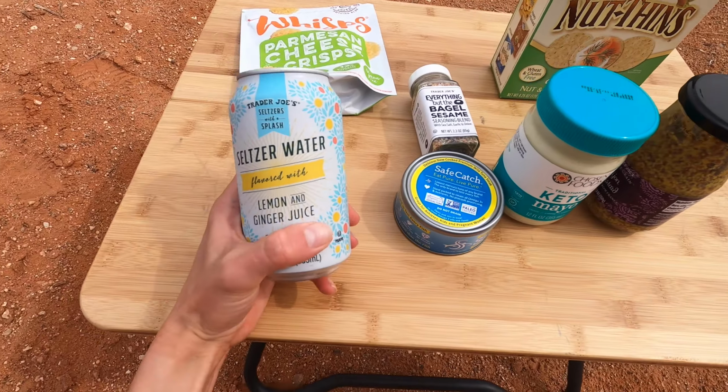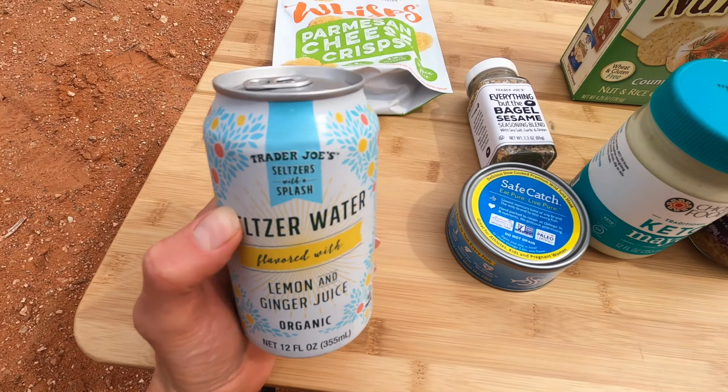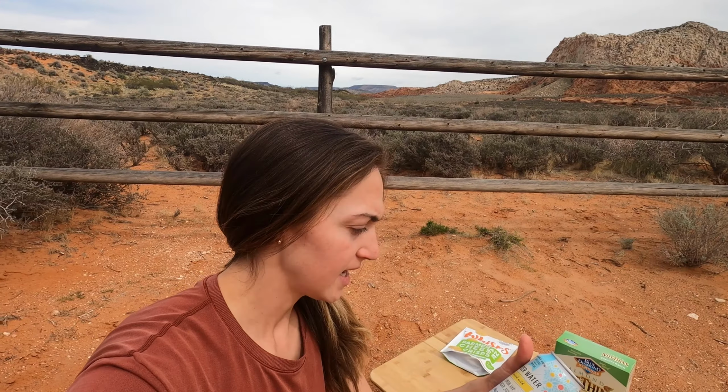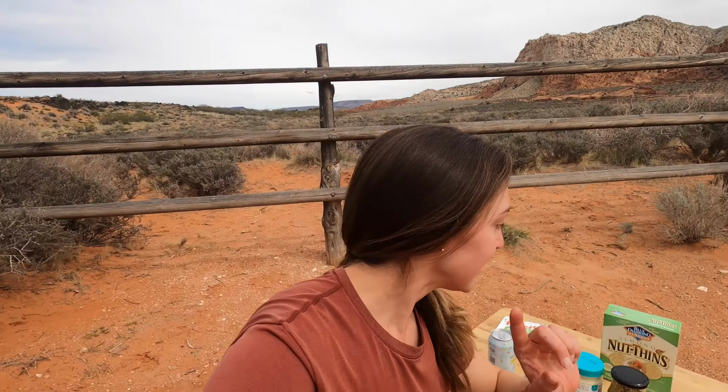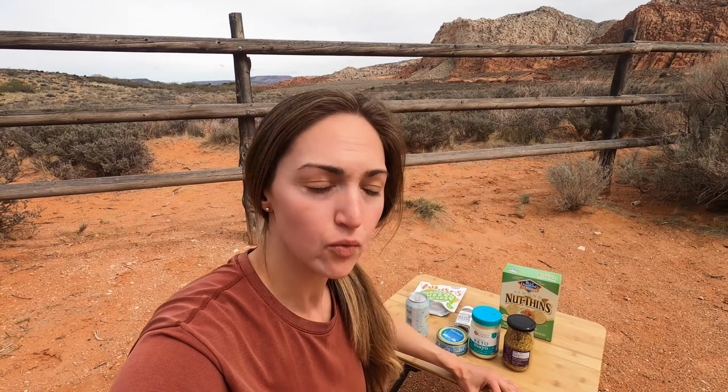And then I also have one of these seltzer waters from the cooler. I don't know what it is, but I'm just really into these unsweetened seltzer waters. This one is from Trader Joe's. They're so refreshing, and this has just been in the cooler, so it's really cold and it's so nice after a hike. That's kind of what I'm having for lunch. Really quick and simple to make, no cook, and full of protein. So that's what I like.